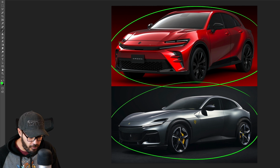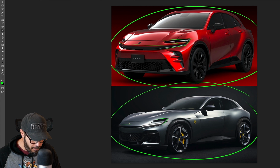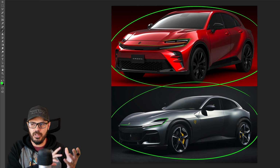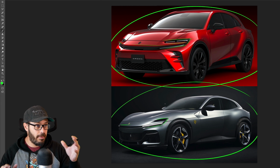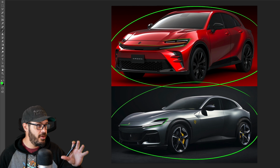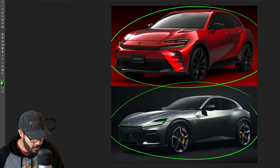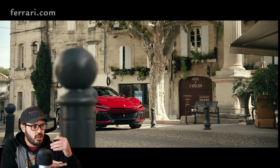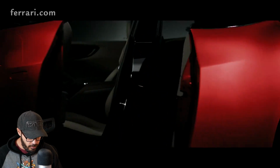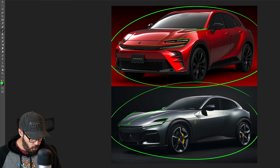And look at the treatment in the front end, just how similar these are, with these bars going across the front end and then into this C-shape design of the headlights, exactly like we have in the Purosangue. And keep in mind that the Crown SUV is going to cost around $35,000 or something like that. The Purosangue is 12 times more expensive than this design up here, which is crazy to think about when you just look at the designs as they are. I really like this design though, and it's not hard to like because it's so similar to the Purosangue. I love that we have the front end sloping down like we have in the Purosangue here as well.